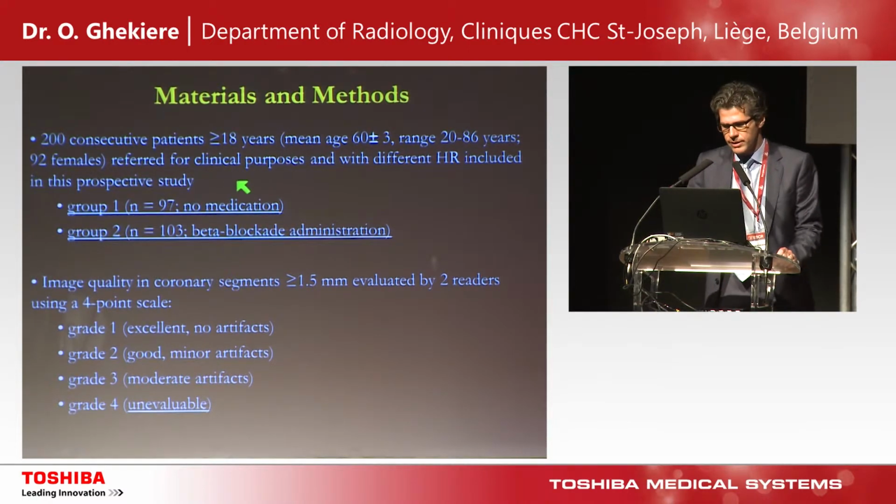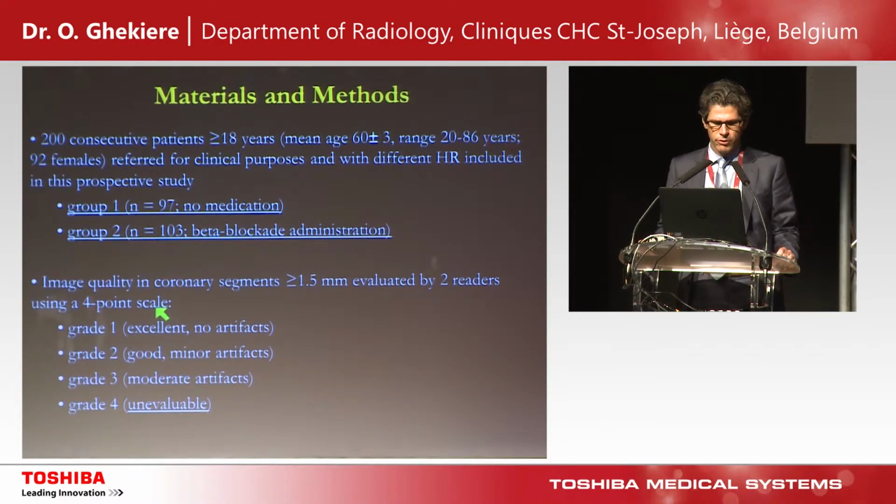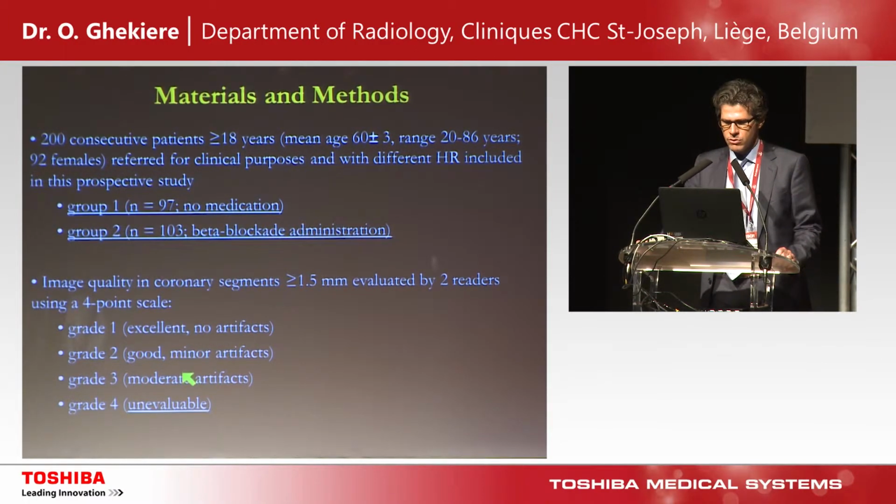So in this prospective study, we included 200 consecutive patients referred for clinical purposes and with different heart rates, and they were divided into 2 groups. We had the first group without beta blocker use, and the second group, 103 patients with beta blocker administration. The target heart rate in the second group was 75 beats per minute to do a 1 heartbeat scan at the diastolic phase. Then the images were evaluated by 2 independent radiologists for motion-related image quality in all coronary segments greater than or equal to 1.5 millimeters, using a 4-point scale from grade 1, excellent image quality, to grade 4, unavailable.